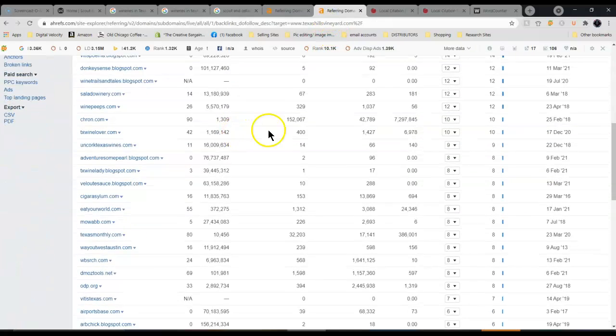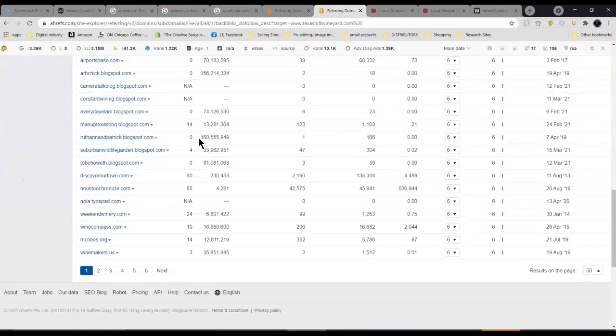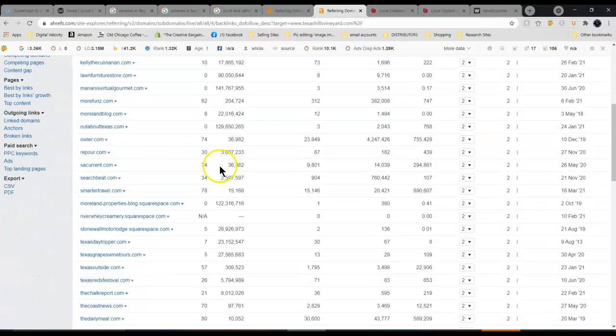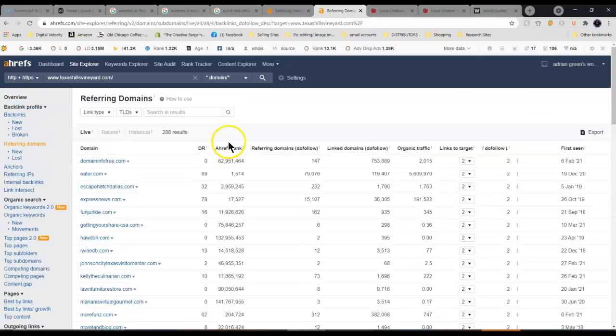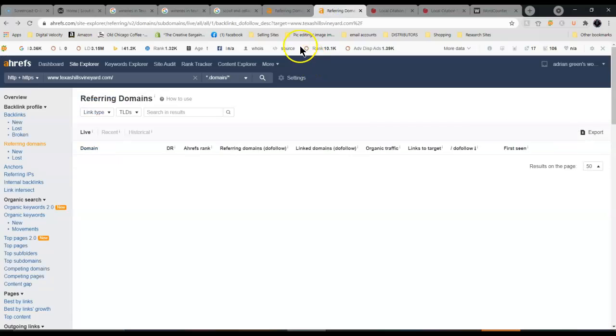And so with theirs here, see, even they have some that they could afford to get rid of, but they had more that were higher quality. Wow, they still have quite a bit of low scoring sites here too. So both of you would benefit from going in there and cleaning those out. Go back now to look at some keywords.